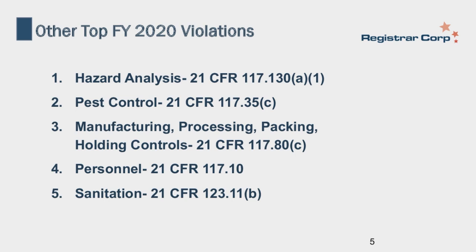The last one, sanitation. You will notice that the CFR reference is different. It is 123 versus 117. That is because this reference is in regards to seafood manufacturing and the need to monitor sanitation conditions in the facility.